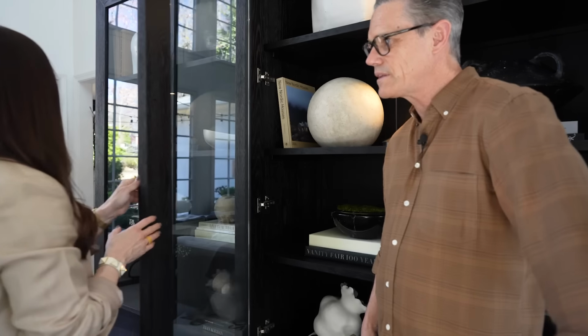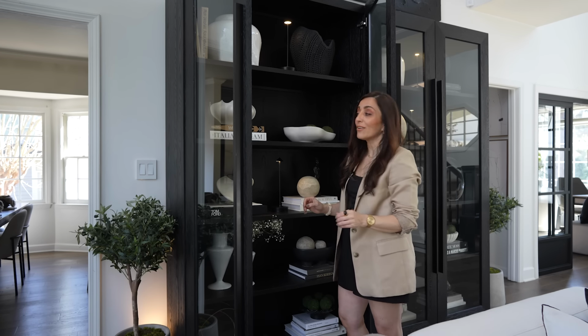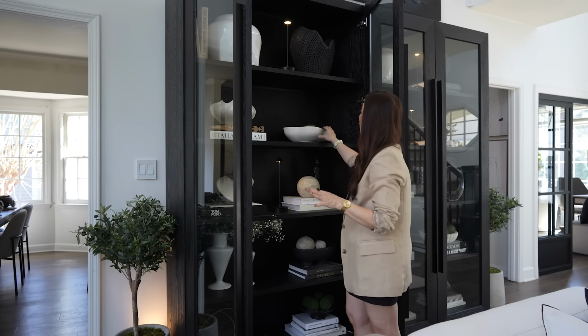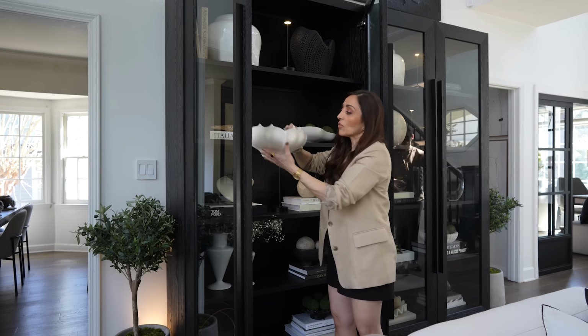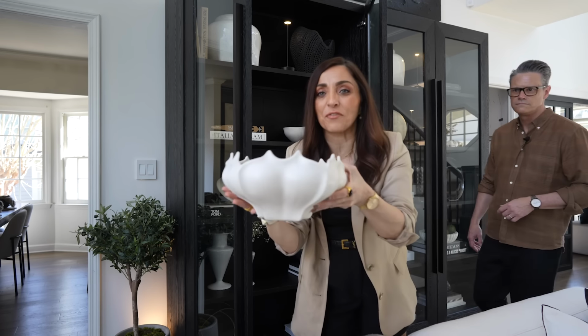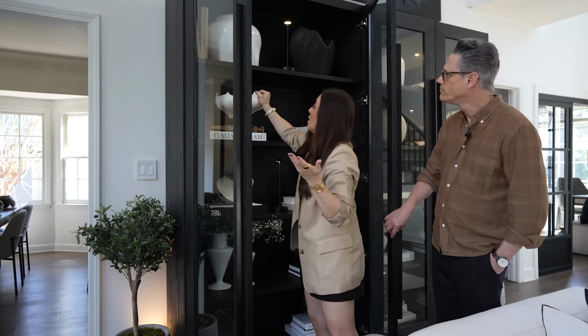All right, shall we show over here a little bit? All right, just turning on the little lights in here as well. I absolutely love, more moss balls in here. I've got this gorgeous bowl that looks like a flower. I think it's really fun to use pieces like this in the springtime to decorate your shelves.